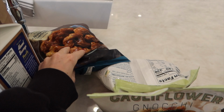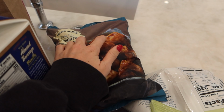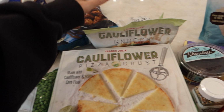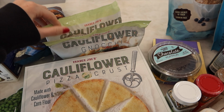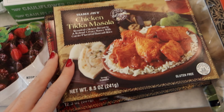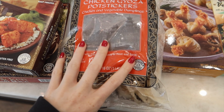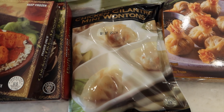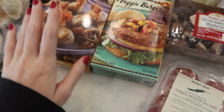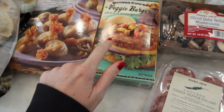And then you guys, I saw this on TikTok and I'm so excited to try this. It's Kung Pao cauliflower. So excited to try those. Then we've got, of course, cauliflower gnocchi. More frozen stuff. We have this chicken tikka masala, because my mom really likes that stuff. Buttered chicken. Chicken pot stickers, ooh, cilantro wontons, I didn't even see that. And then we got some vegetable pouches. I got these veggie burgers because they looked so good.